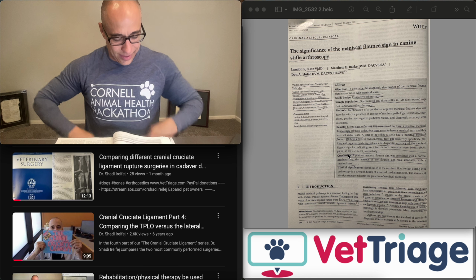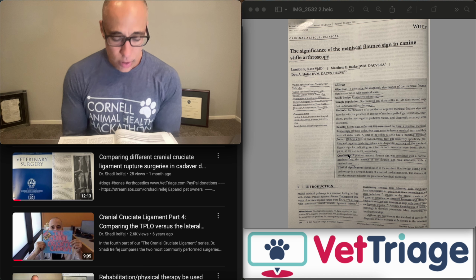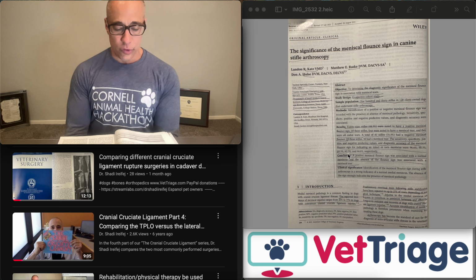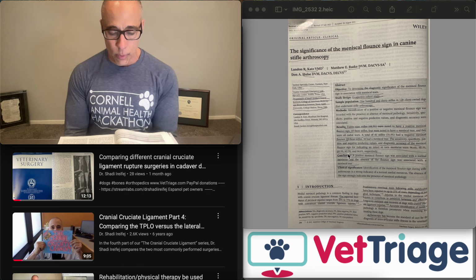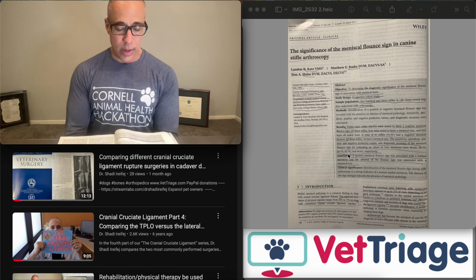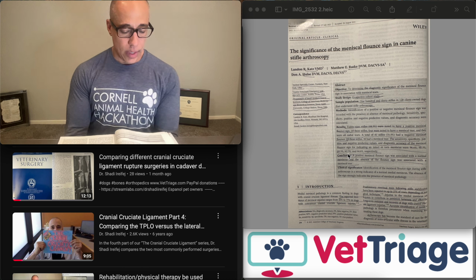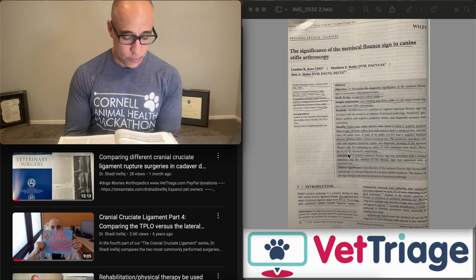All right. Results: 74 left stifles and 56 right stifles. Most of these dogs were female, most of them spayed. Most common breed, pit bull mix. Most common purebred, Labrador. They weighed 31 kilograms and the age was 6.7 years.